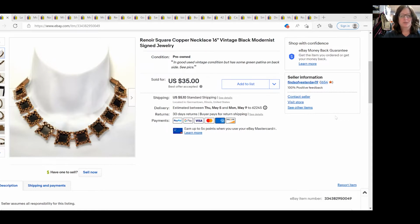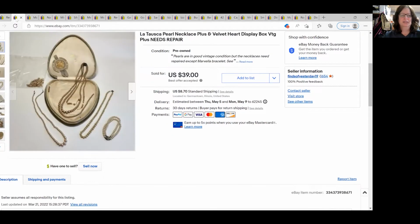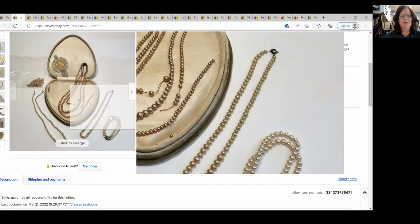This first one is a Renoir square copper necklace, 16-inch. It sold for $35. And they're all in at $40.25, and my profit is $28.13. I always pick up these Renoir necklaces because they seem to do pretty well.